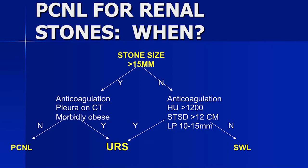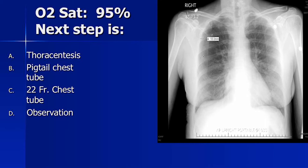I was hoping there would be a box here that mentions that the patient's oxygen saturation is 95%. Oh, it does. It's up here. Good. Oxygen saturation is 95%, and he's asymptomatic. At this point, what would you recommend for this patient? Thoracentesis, a pigtail chest tube, a large bore chest tube, or observation?